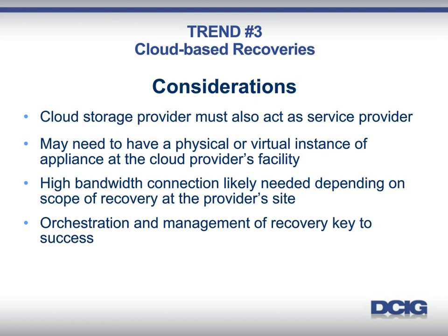And then one of the things that we really see is, assuming you have all those pieces in place, you really have to have the orchestration and management of the recovery. Whether it's locally, remotely, or trying to move the applications and data back and forth, that's really going to be key to you experiencing success.